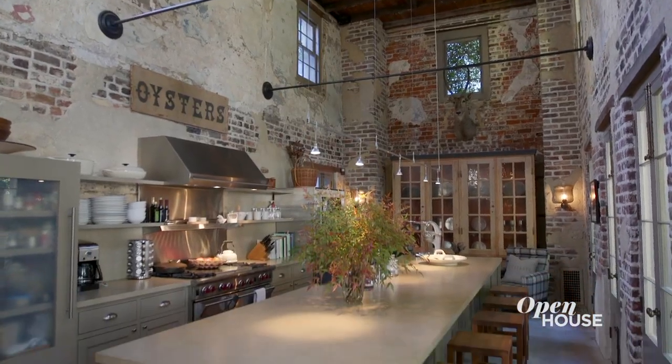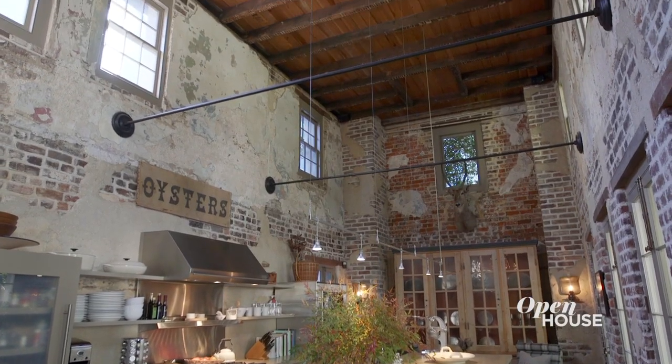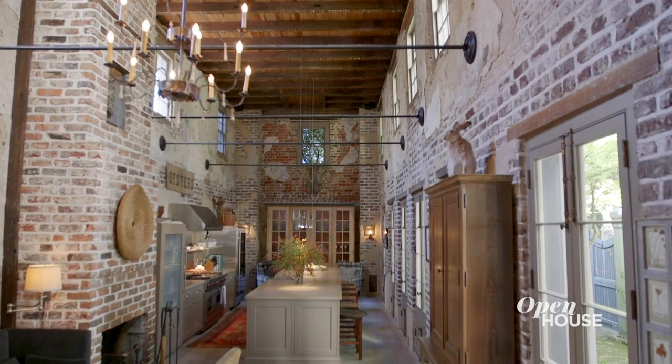The kitchen house was the biggest preservation project of the entire house. When I purchased the house, there was actually a second floor, an in-law suite. I decided I wanted to make this one big, enormous volume.